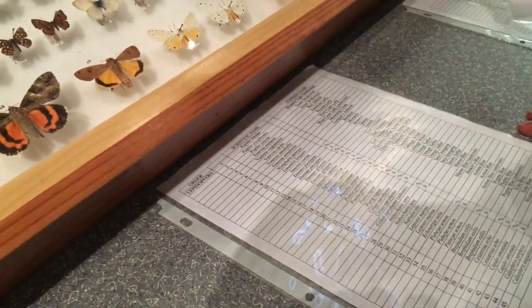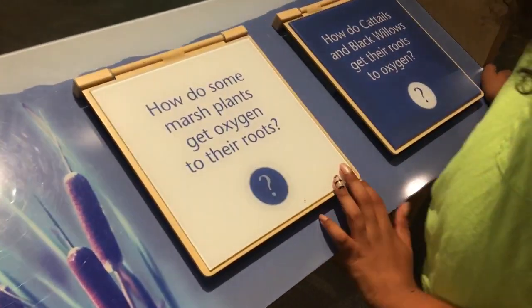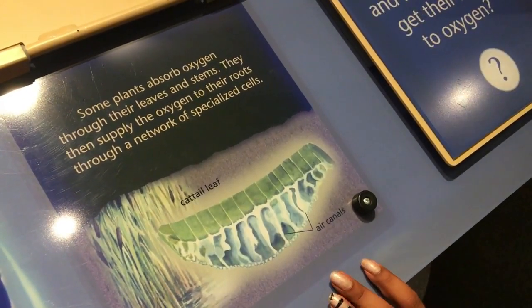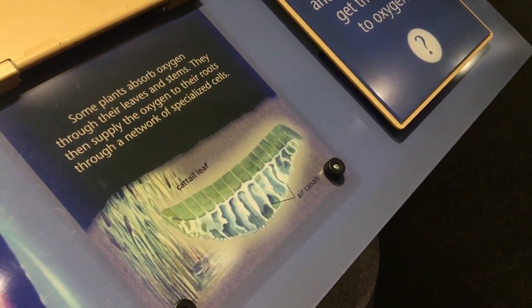Pretty cool. How do some marsh plants get oxygen to their roots? Some plants absorb oxygen through their leaves and stems. They then supply the oxygen to their roots through a network of specialized cells.